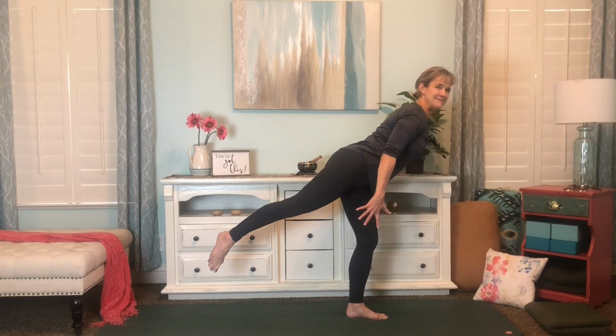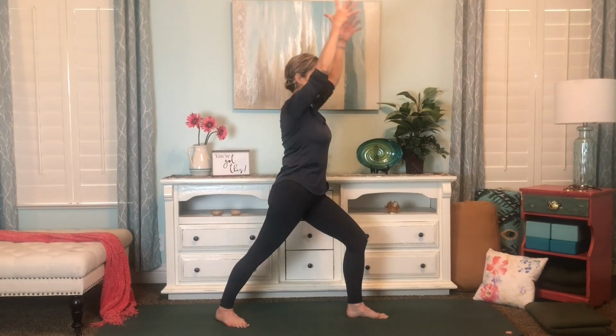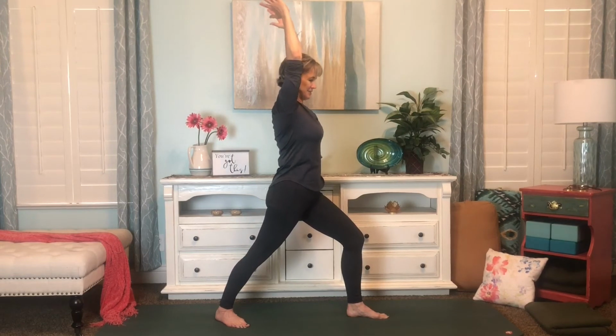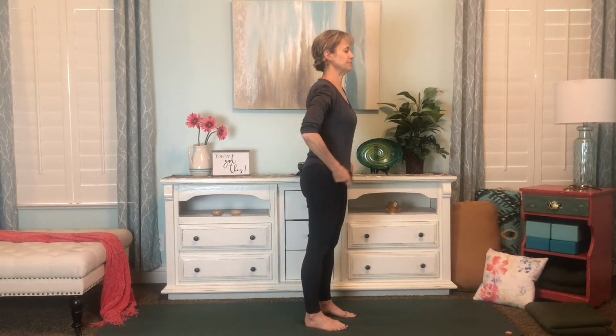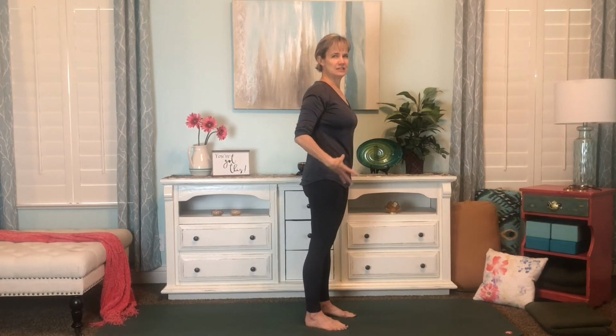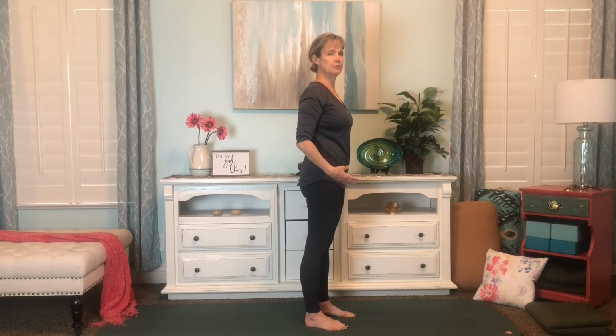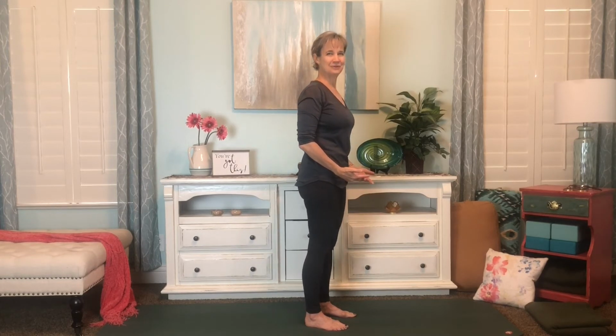And when you're ready, very gently and smoothly set that back foot down. Arms come overhead. And then exhale, sweep the arms forward, step your feet together. Soften or close your eyes. Notice into your body. Notice what you're feeling. Notice what's happening with your breath. Notice if your left leg feels any different than your right, or your left hip from your right hip. And then open your eyes if you closed them.